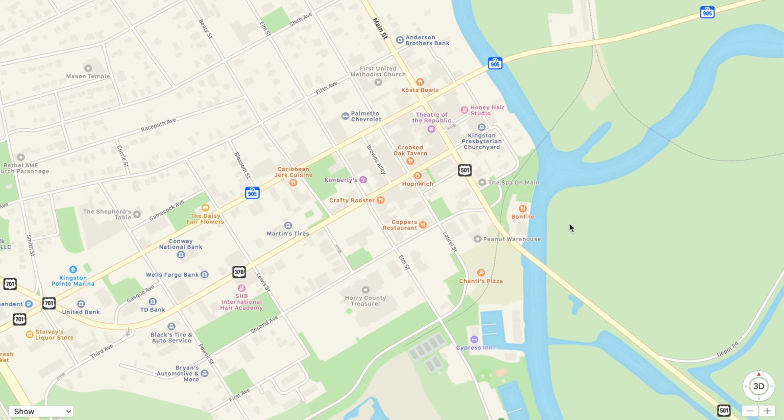Of course, we've got the Waccamaw River over here, which is a really popular area to hang out. And then we've got Main Street, which is where we're going to come in on our driving tour. We're also going to focus on 3rd Avenue here. Lots of different restaurants, things to do, just a really cute southern town. It's got its own little charm to it.